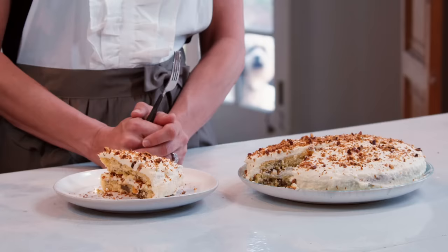Yeah, this actually, as far as cakes go, was a very straightforward cake recipe. You know, mix the dry ingredients, mix the wet ingredients, mix them together. A little toasting of the coconut and pecan, and it takes the cake. Oh my gosh.